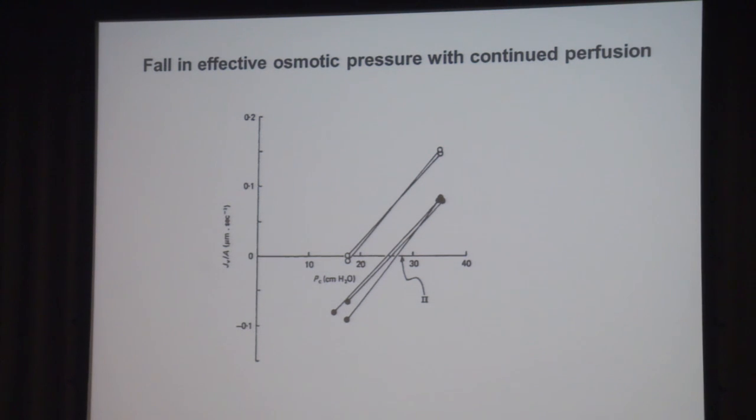Now if we perfuse the vessel at a lower pressure, between 15 and 20 centimeters of water, and we do this for 10 minutes or so, then if we redetermine this line, we get a shift from this position to this position. And now we get this line. So we've got the lateral shift without any change in perfusate. And of course, if Starling's principle is correct, which I believe it must be, the general statement, then we're changing something else. Either we're changing the hydrostatic pressure gradients or we're changing the osmotic pressure gradients.